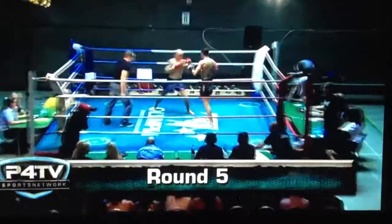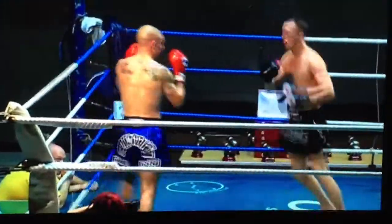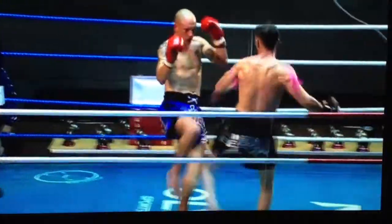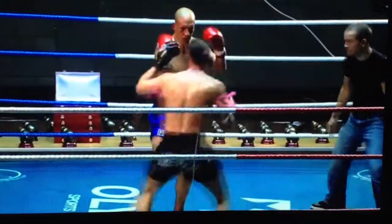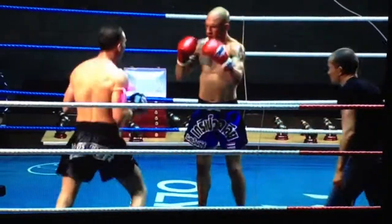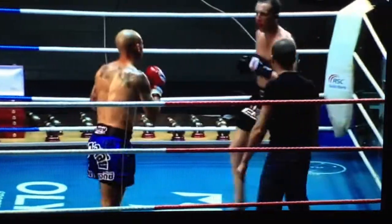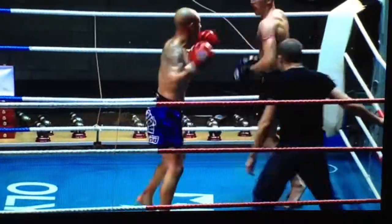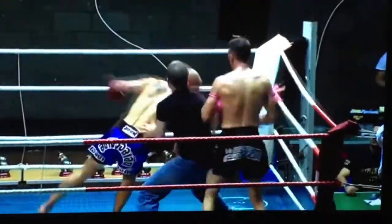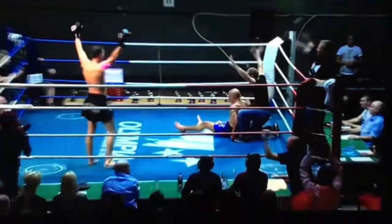Turnaround fight here. I think Toby will come straight forward looking for the knockout now, and Scott looks to be doing the same. It's much of the same here. Toby stepping forward. Nice body hook and left hook there from Toby. And an overhand right. Oh, that was a nice uppercut. Yeah, right, the fight's over there. Very massive nice uppercut there from Scott Jarvie.